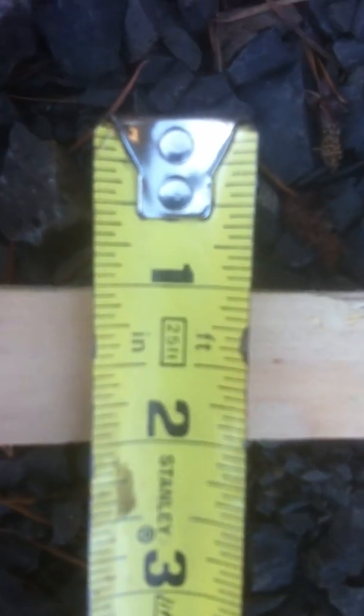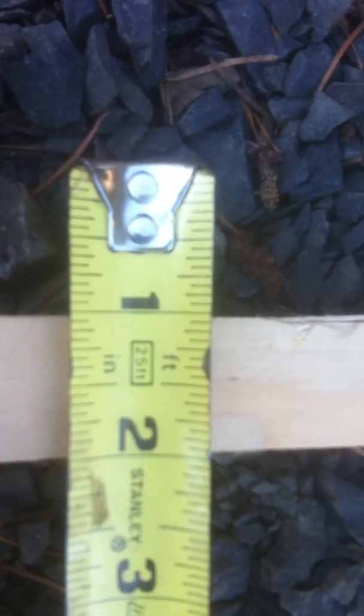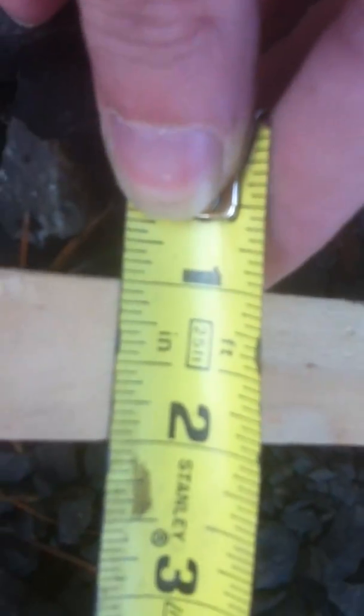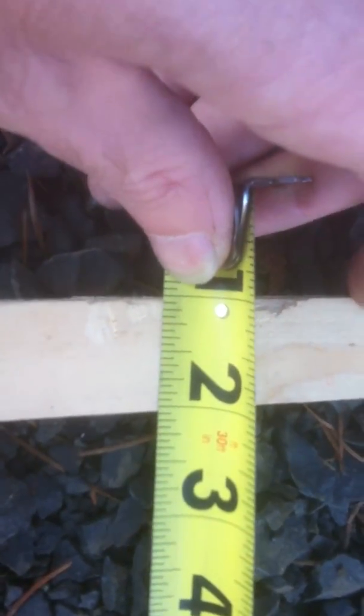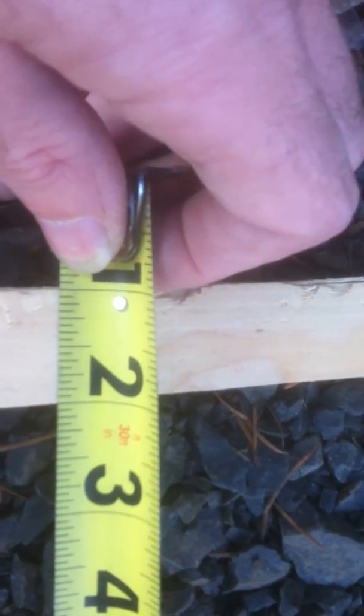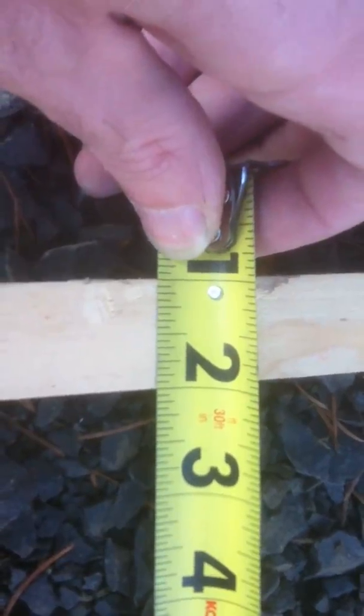1 inch, folks. So let's take the two tape measures here, just so that these guys don't claim there's something wrong with my tape measure. If we put this stick of wood over this, you'll see that it is exactly 1 inch on this one. And guess what? It's exactly 1 inch on this other one, right? It too is exactly 1 inch wide.